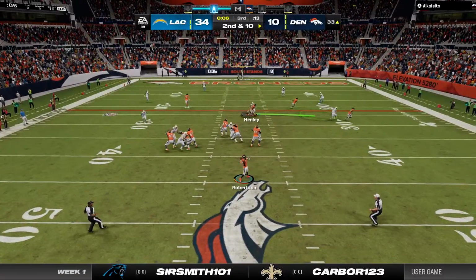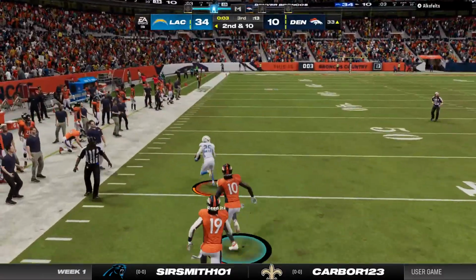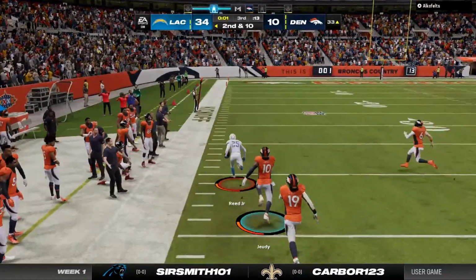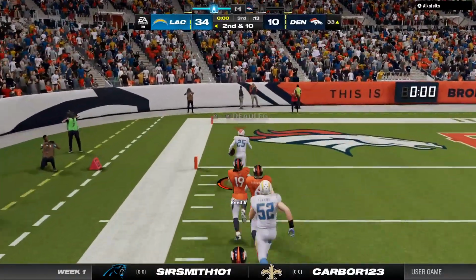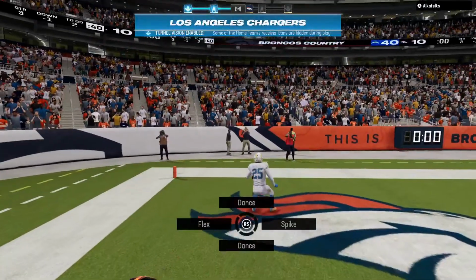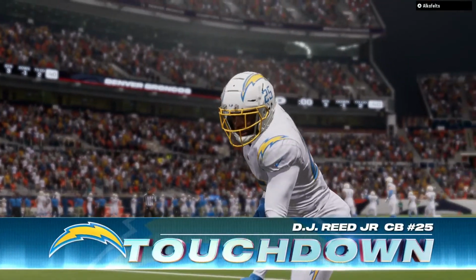And 2nd and 10, he'll look to throw again. And for a 3rd time tonight, he's intercepted. Picked up by DJ Reed. And he brings this one back. It's a pick 6 and a Charger TD.